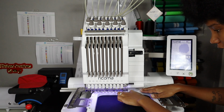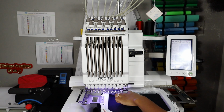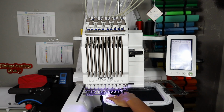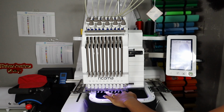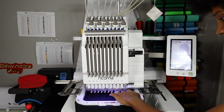Perfect. It's not too high. It's not too near the frame that it will hit it. I just think I could bring it over a little bit more on this side. I feel like there's too much space on that side, and that can just be the design, but I do feel like it's too much space on that side compared to this side.